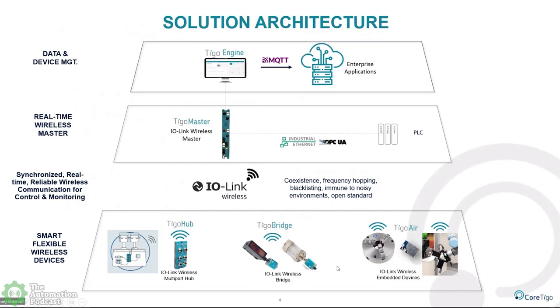And so the other option is an embedded option. We also offer the modules, the PCB, the printed circuit board that has the entire IO-Link wireless stack embedded in it, and all the radio components as well. Just to give you a sense of size, this PCB is 11 by 18 millimeters. So it's pretty small. And this chip can be embedded inside devices.